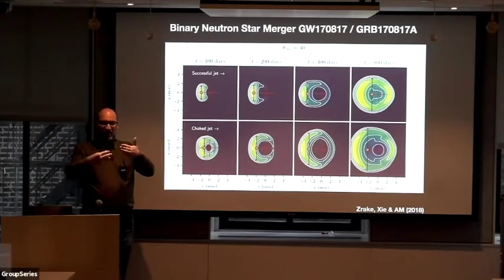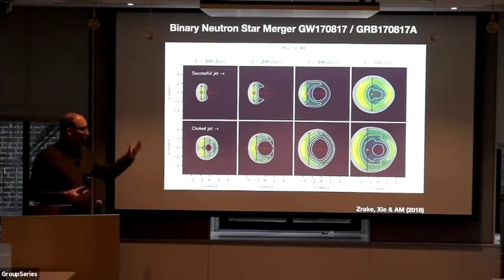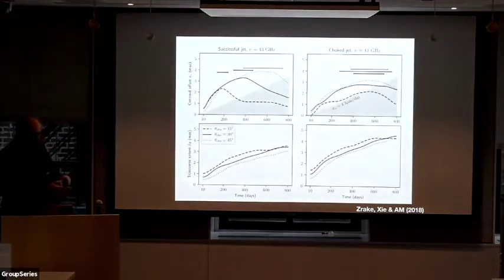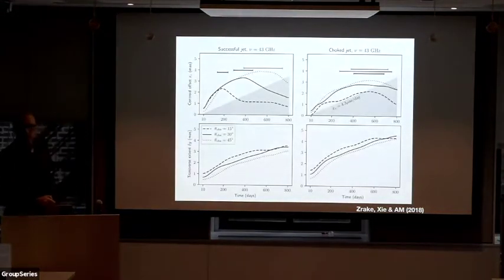That means you can correct the standard siren gravitational wave signal for the viewing angle, because there's a degeneracy. You get the distance more accurately, and you measure H0. So that's a really powerful thing. Okay, and then we found some really cool things, which I can tell you more about later.